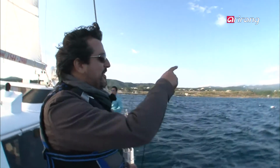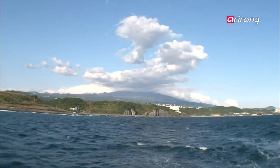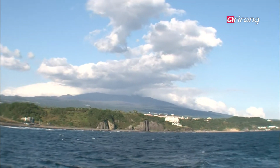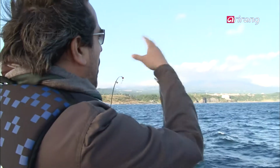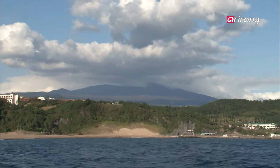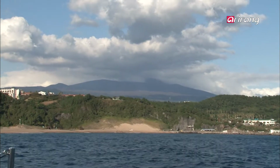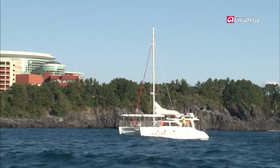Wow, look over there, the Hala San, Hala mountain. It looks like a volcano. It is a volcano actually, but it's a dormant volcano. It looks like the volcano is erupting with the smoke around it, around its cone. It's really a wonderful landscape from here. It's a real feeling of freedom.